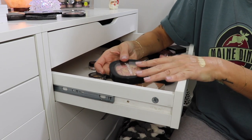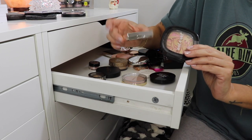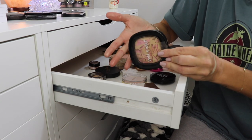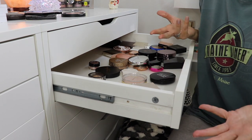But Wet n Wild, I know you're not watching, but listen to me. Boozy Brunch in a smaller packaging size, oh, that would be ideal. This is so massive. We don't want it. I don't want it, but I'm keeping it, so I do want it.